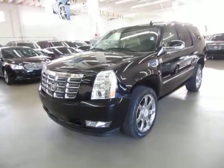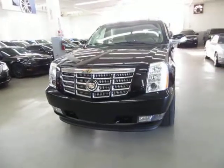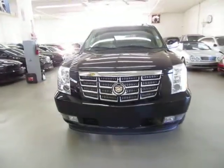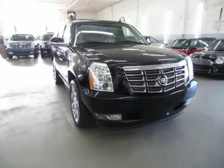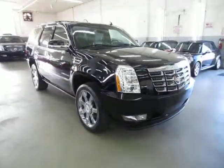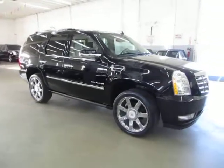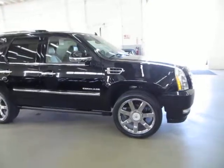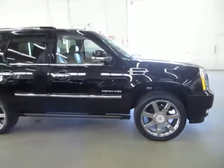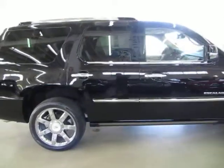Completely loaded up with factory navigation, color backup camera, factory power moonroof, factory DVD player, factory 22-inch chrome wheels, heated seats, cool seats, power tailgate, parking sensors, power running boards, and a bunch of other options that I'll get into in just a minute. It has a clean title and qualifies for Carfax's buyback guarantee as well as an extended warranty. It is still under the balance of a 5-year, 100,000-mile powertrain warranty.